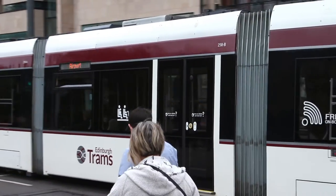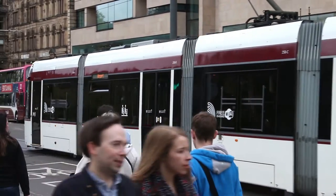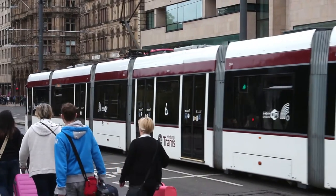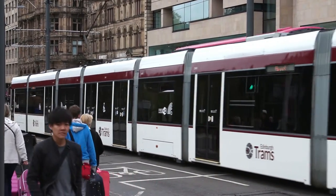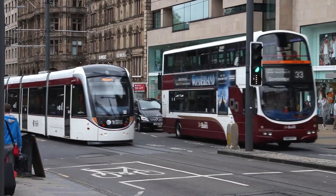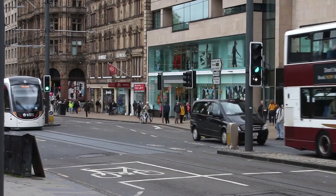Prospective tram drivers need to pass a battery of psychological tests before training to weed out potential risk takers. There are currently 32 drivers with 52 ticket inspectors to deter fare dodging.